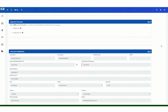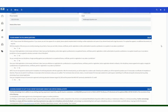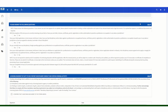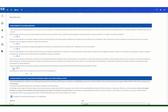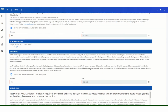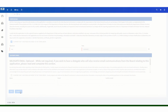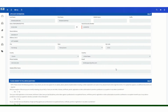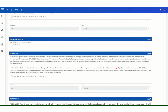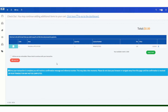You will be able to review your application. If there is something in your application that you answered incorrectly, you at this point may edit that section by clicking on Edit, and it will take you back to the application where you can make changes. Once you have completed your application, you click on Continue. If all of the review is correct and everything has been completed, you will add to cart.